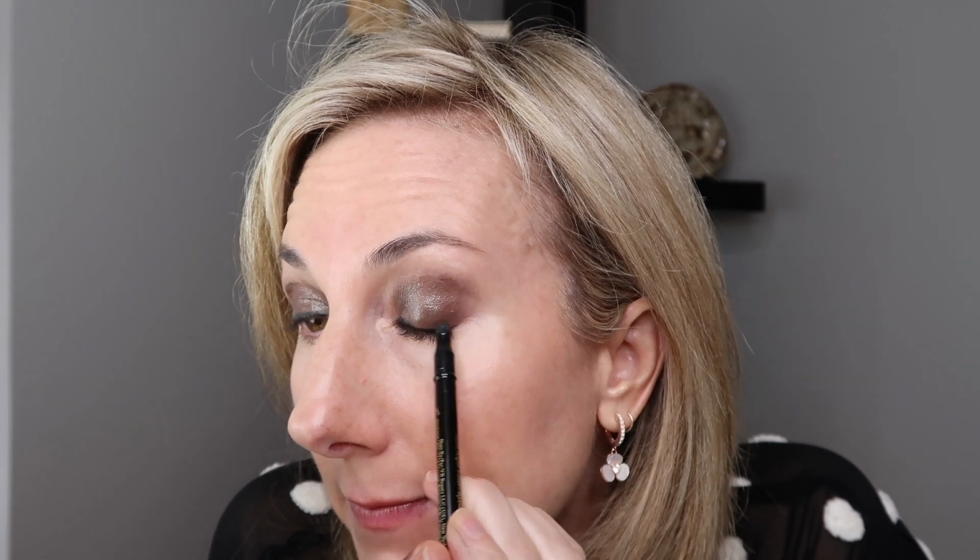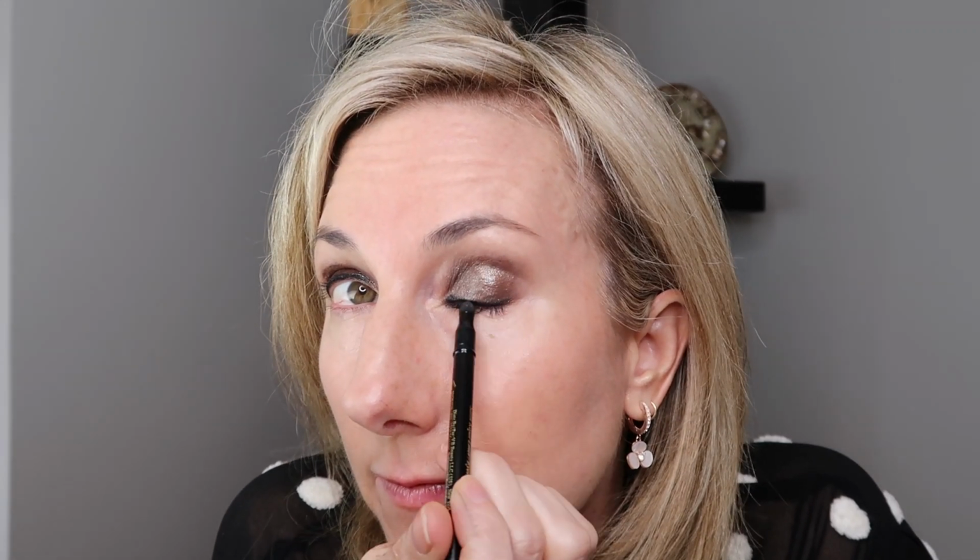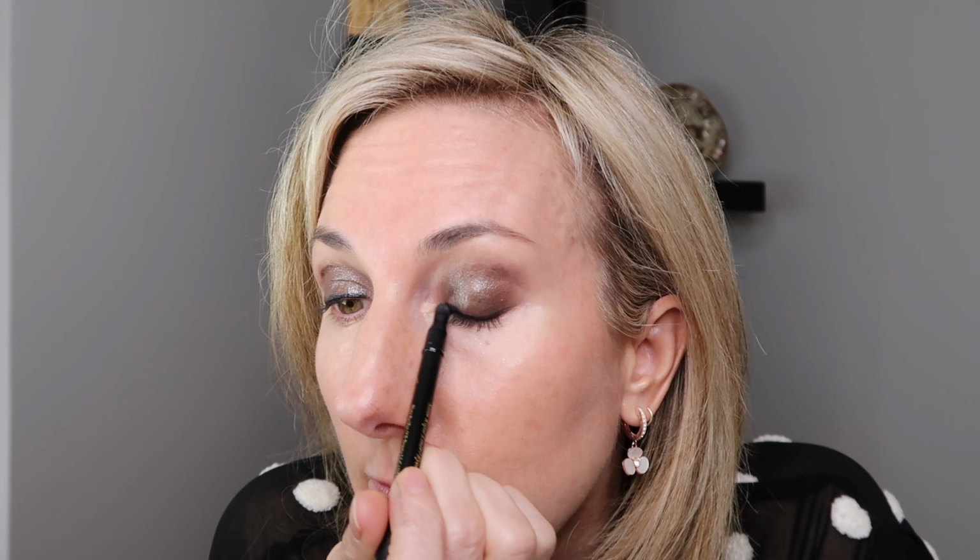Now what I'm going to do is take the other end that has like a little sponge here, and we are going to soften that. Okay, we are going to line the bottom using the bronze eyeliner. So I'm going to just come down here, do a little bit in my waterline.